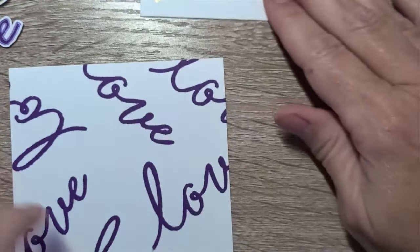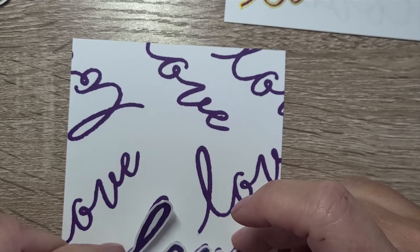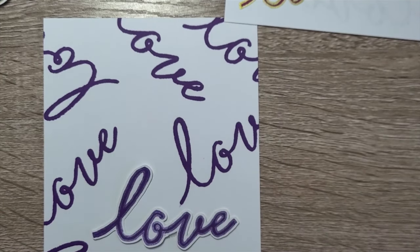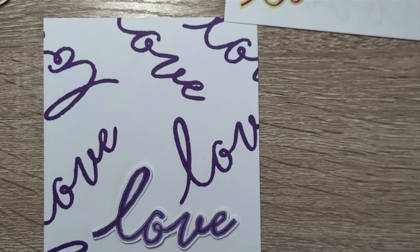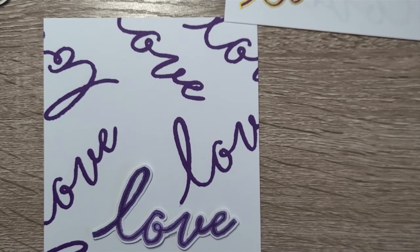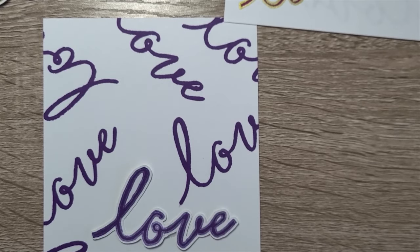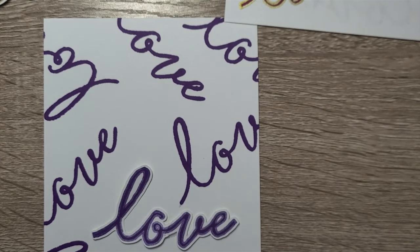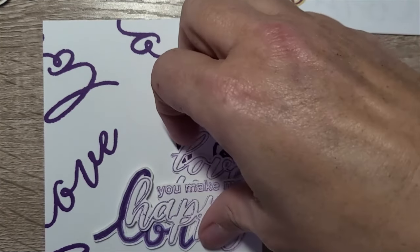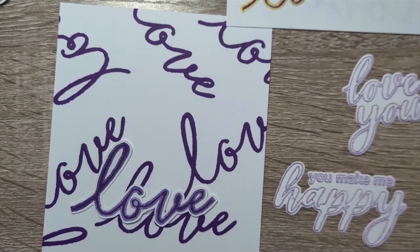All right, so then we go back to our simple stamping, and you can see that you can add a popped up love here if you wanted. And I have, in addition to the hybrid kit, which I have not learned the name of, so I'm actually reaching for the packaging. It is called Thoughtful Moments, and it has the text elements that I showed you here. A love you, a you make me happy, and a couple of other sentiments.